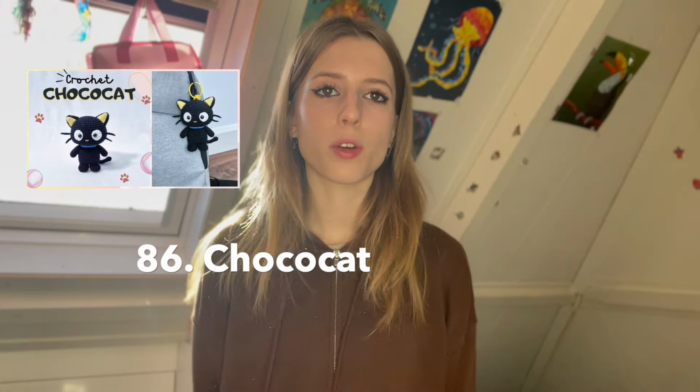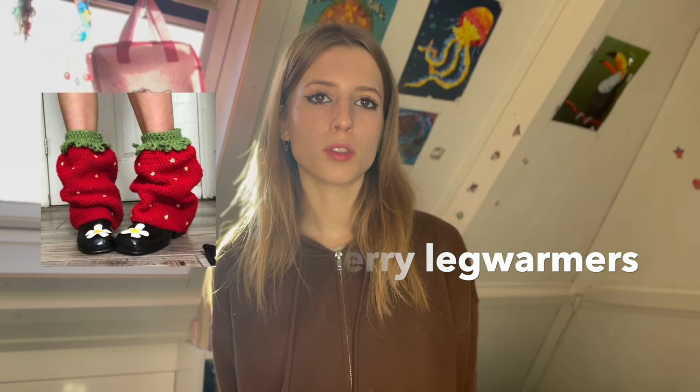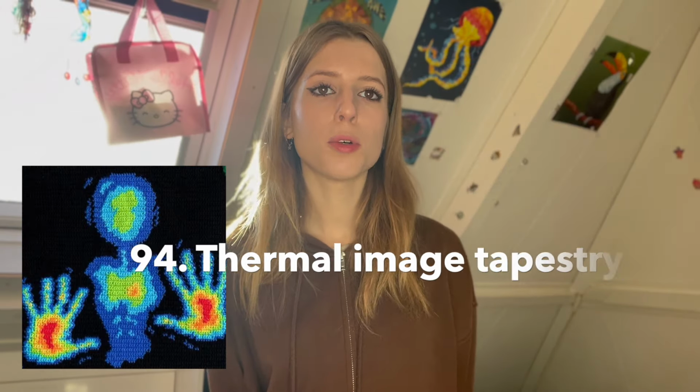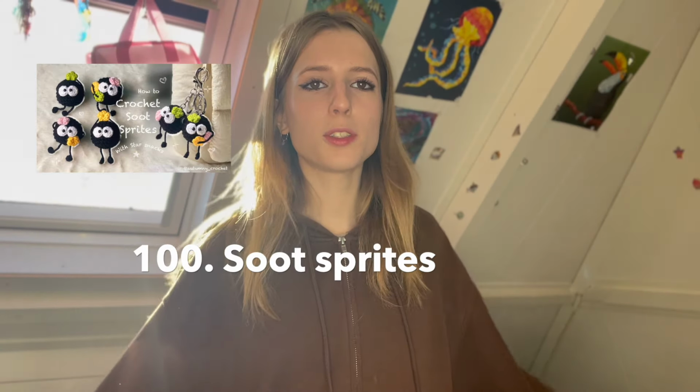tape bag, sugar cat, a goose bag, roses, pizza coasters, strawberry leg warmers, a turtle keychain, a melted hamster, a seashell bra, a thermal image tapestry, an apple scrunchie, a cookie scarf, a wreath, a UFO sucking up a cow, tea bags. Last but not least, suit sprites.